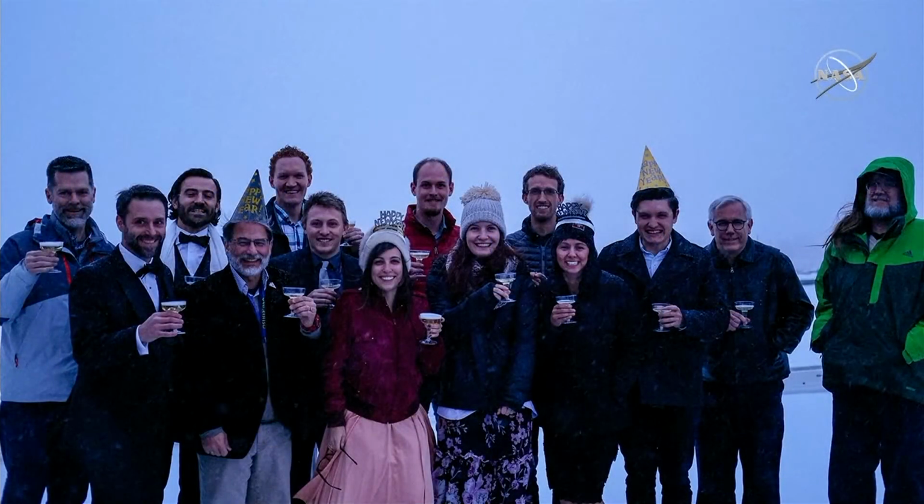I mentioned earlier that we had our first insertion into orbit December 31st of 2018, and that was an event that was a big milestone on the project. It was the first time we'd ever been that close to Bennu, and we were worried that we might be surprised by something new. So we figured if we had to do this big event on New Year's Eve, we might as well get dressed up and celebrate in the process. And it was a lot of fun.